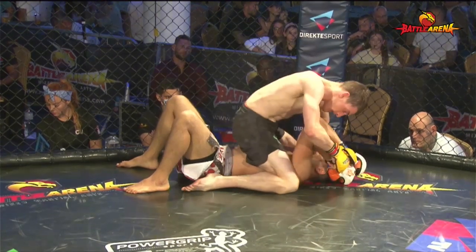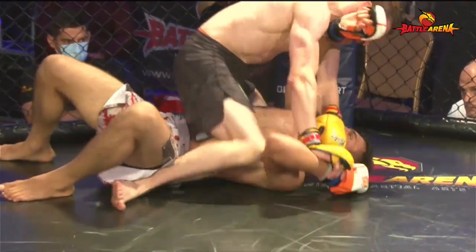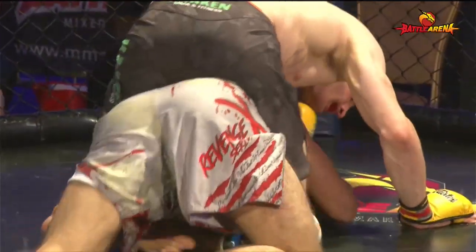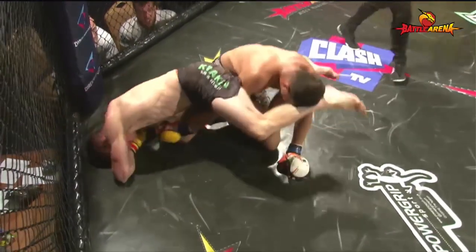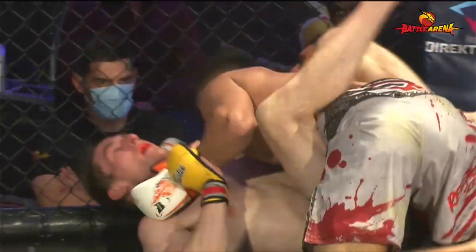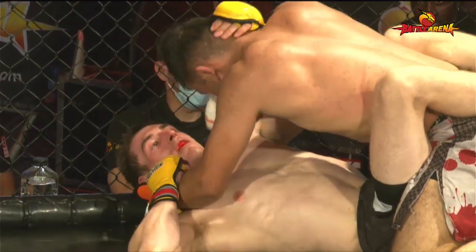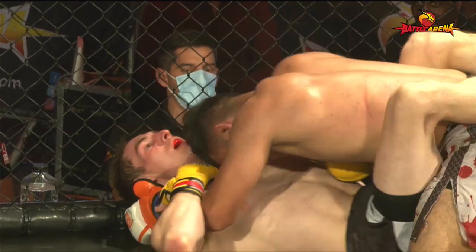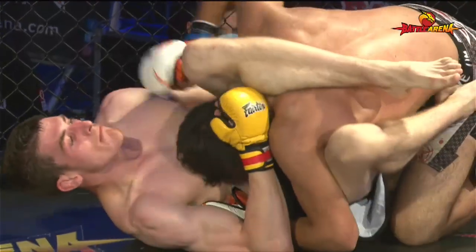Yeah, Safi doing a really good job defensively for someone that we're concerned about that they might have emptied the gas tank in the first round. I mean, he's still scrambling on the bottom. He's still defending, needs to watch out for an arm here. There goes the armbar attempt, but nice job from Safi to pull the arm free and end up on top in this full guard position. Yeah, now I think it's time for Safi to have a rest whilst he's on top a little bit. Yeah, definitely. And 10 seconds left in the round.